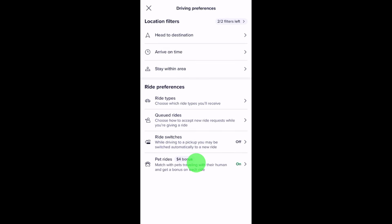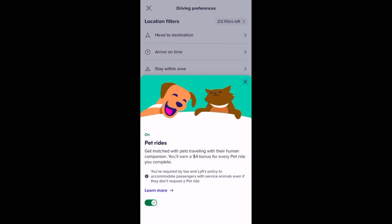And also there's pet rides, and you can turn these off, but you can receive a $4 bonus on all of these pet rides, so I've kept this on. I haven't encountered a pet ride yet, but I do feel a $4 bonus on these rides is worth it. Again, Lyft should get rid of these ride switches altogether, but at least now they're giving us the option with those. Over a year ago, believe it or not, these ride switches were just automatically happening. You didn't have any choice at all.